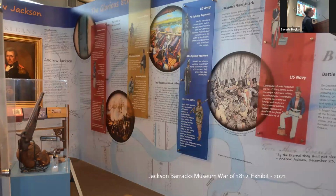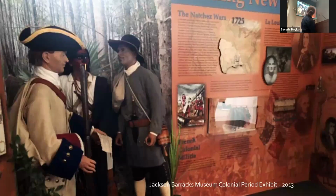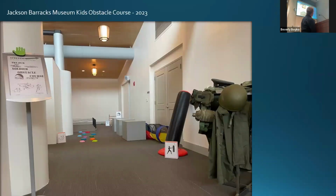This is our War of 1812 exhibit and the colonial period exhibit. So we do everything from 1718 right up to current in the museum. And we have a little obstacle course. Kids love this. They climb under the wire. Here it's rope over the wall, through the tunnel, punch the bag, and they can try on their helmets and clothes and stuff.